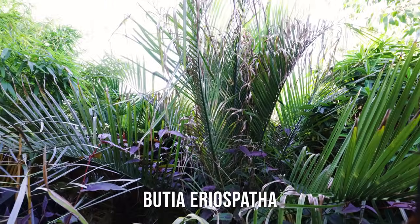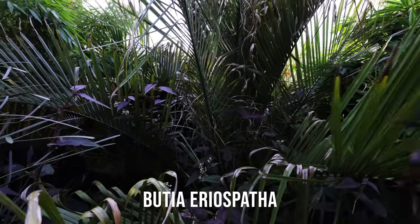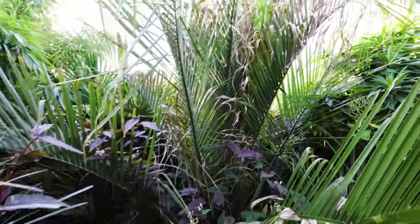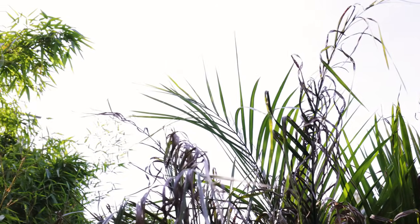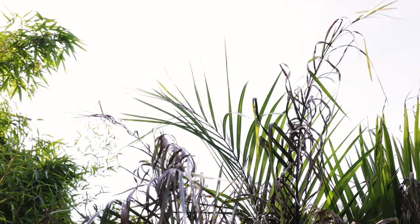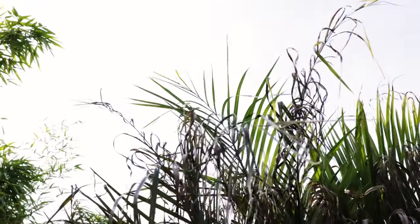That is the Butia eriospatha that I was talking about. It certainly got a little bit bitten by the frost last winter. You could probably see the browning there on some of the leaves. But as you will notice, that central one there, that's a new frond that's pushed through, that is untouched. So it shows really the hardiness of these palms.